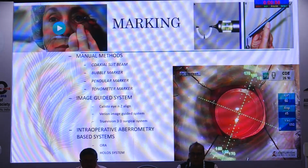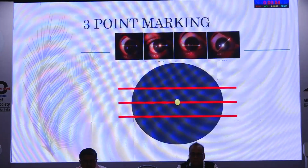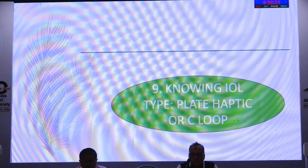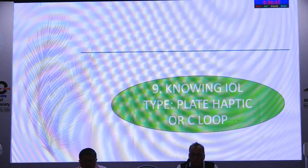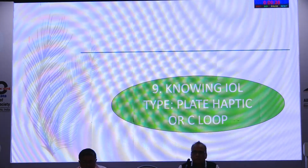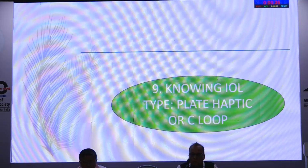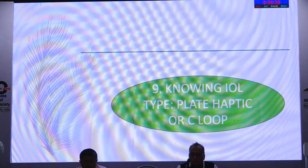If you have image guided, that is the best. Otherwise, you can equally rely on manual marking, and 3-point marking is a good option. Then knowing the type of lens you are going to use is also very important, because if it is a plate haptic lens and it comes out of the bag and the pupil has come down, I have, till date in premium lenses, only one case where I had a complication. That was the plate haptic toric IOL. I was trying to push it and I pushed it very much, and that plate tore the capsule. So you have to keep that in mind.